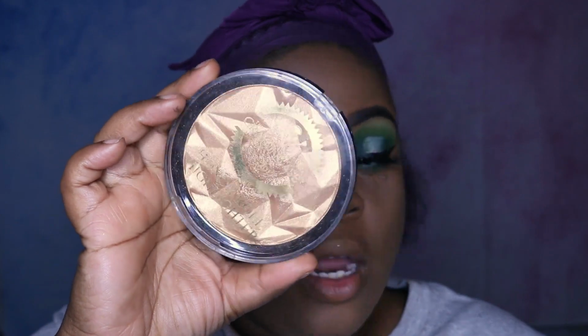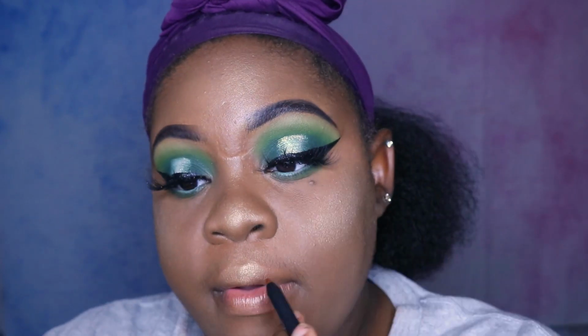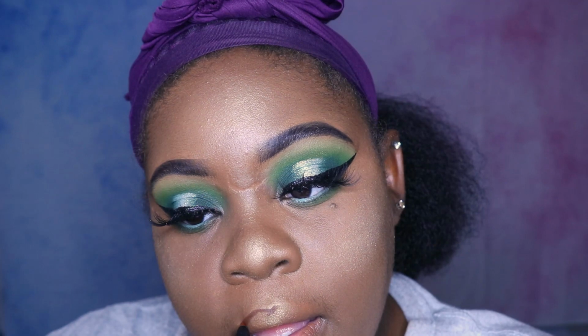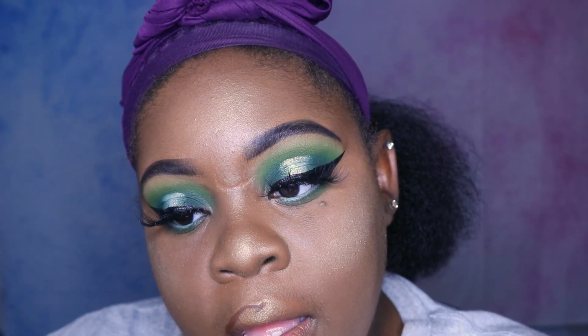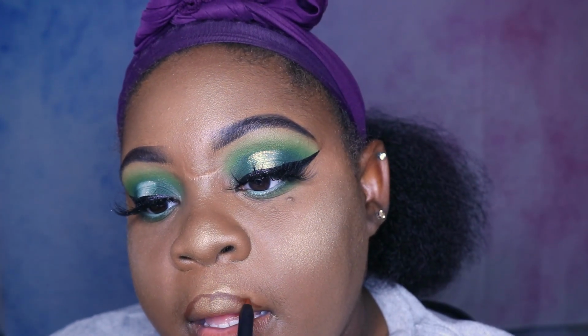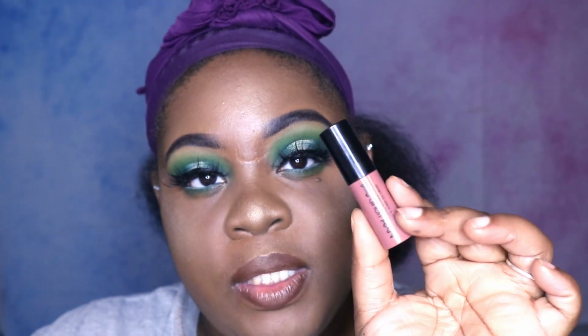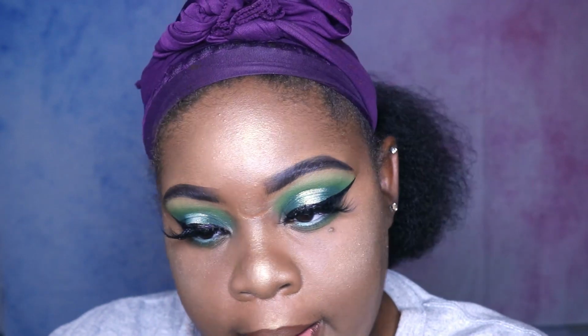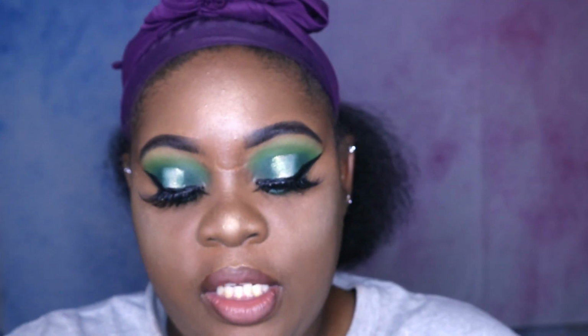I'm going to go ahead and use the Honor Roll highlighter by the Crayon Case. I'm going to take this ColourPop lip pencil, and this is with the Shayla collection, and this is in the shade BFF. Guys, this liner is so creamy. Next, I'm going to go in with this NYX Liquid Suede, and this is in the shade Soft Spoken. Last, I'm going to use this NYX Butter Gloss, and this is in the shade Praline.